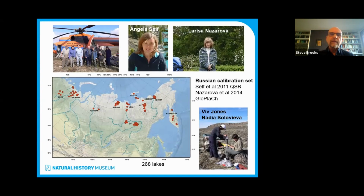Having done these models in Western Europe, I thought it was a good idea to try and develop models in other parts of the world, in order to use midges to infer climatic change as far across the globe as possible. So I worked with Angela Self and Larissa Nazarova, and also Viv Jones and Nadia Solovieva at UCL, to develop midge calibration sets across Russia. You can see these are the sites that we developed. There are about 250 lakes altogether in this training set, which we used to develop a midge calibration set. You can see we arrived by helicopter on the Putorana Plateau for a very adventurous field trip.